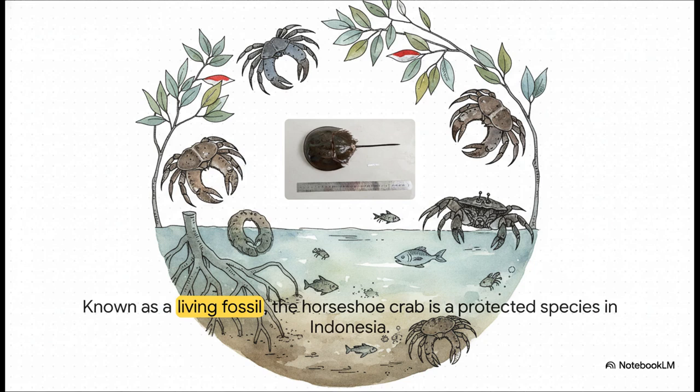So, to get us all on the same page, let's remember what we're talking about here. This isn't just any animal. It's a living fossil, a creature that's been swimming in our waters for literally hundreds of millions of years. And, most importantly for our work, it is a fully protected species right here in Indonesia. That protected status is exactly why this kind of new local data is so incredibly valuable.